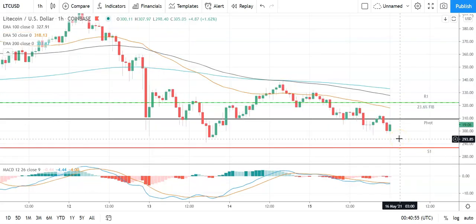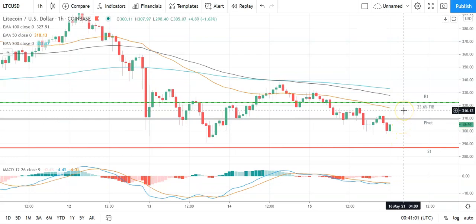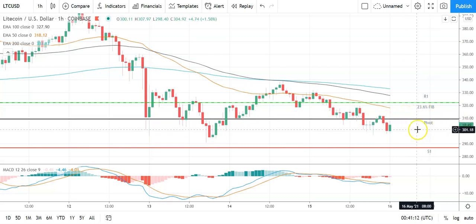Moving across to Litecoin against US dollar, also bullish start. Going to need to see Litecoin move through the pivot at 310 to take a run at the 23.6% fib at 322 and the first major resistance level at 323. Going to need to see support from the broader market for Litecoin to break back through to 320s.